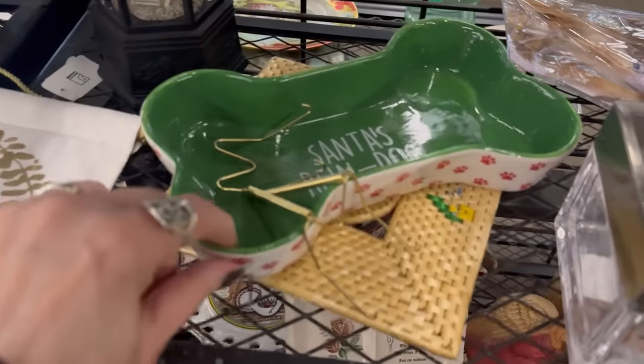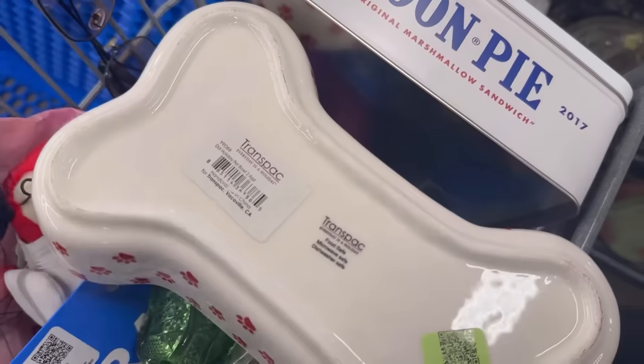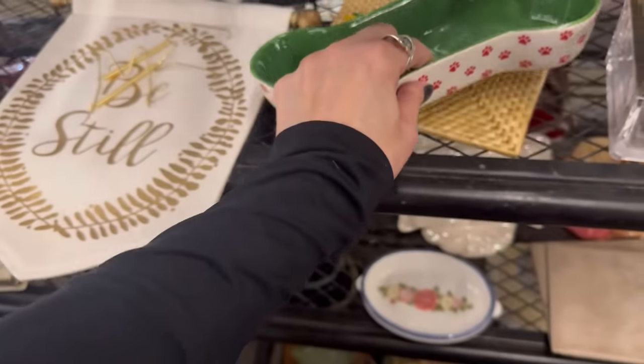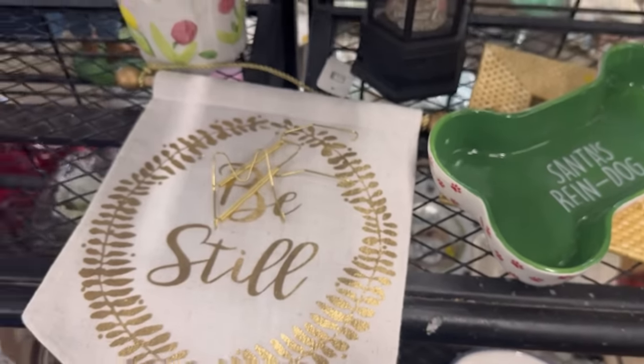That was your last time seeing this rain dog. But it's not a Ray Dunn. Not that it matters, because most Ray Dunn, unless it's the really older stuff, some of the dimply stuff and the older stuff, it's not worth that much.